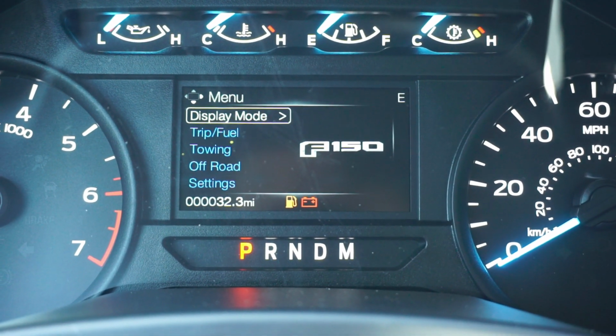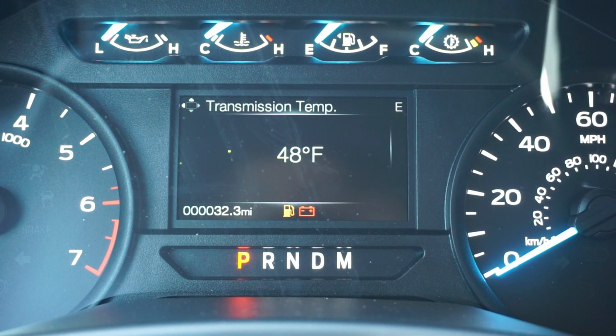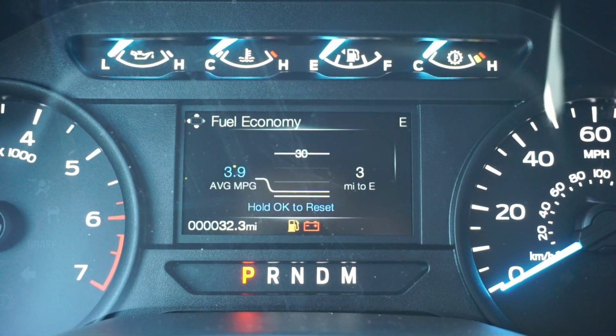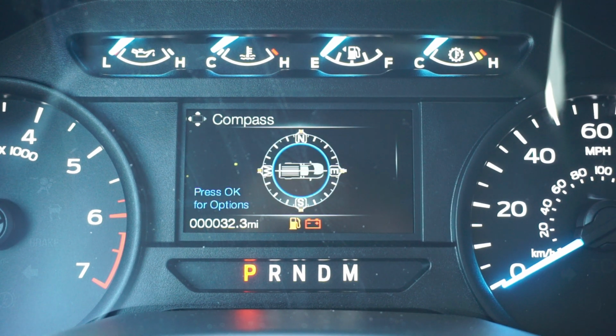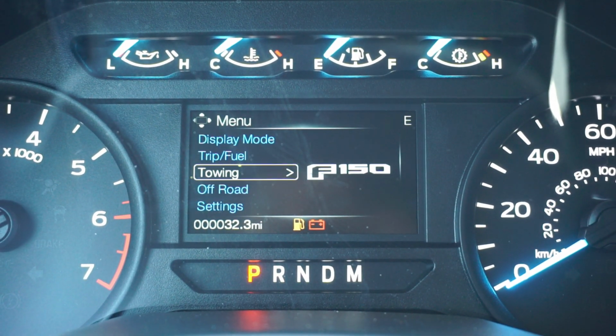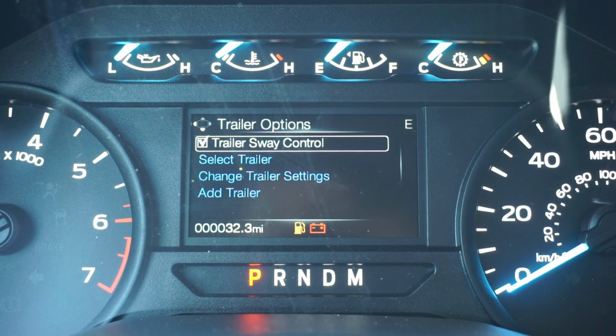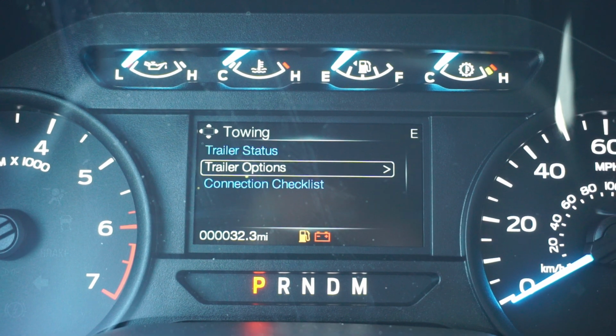But again, you're still going to have everything that you really need: PSI on your tires, digital speedometer, engine idle, transmission temp, your different trip meters, fuel history, compass, auto start stop. Even this guy has it with a 2.7. We have towing modes. We have different trailers. Again, this does have the trailering package, or the towing package.